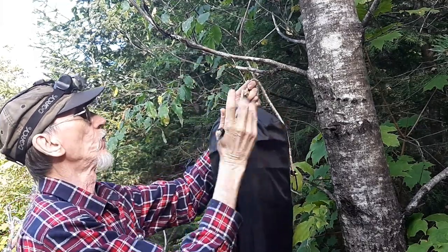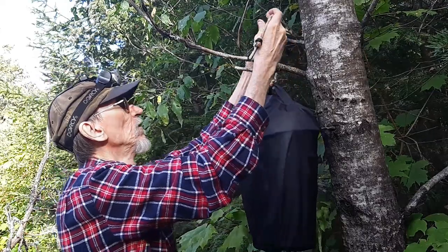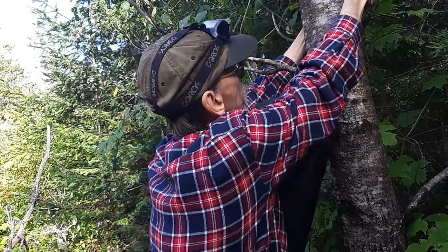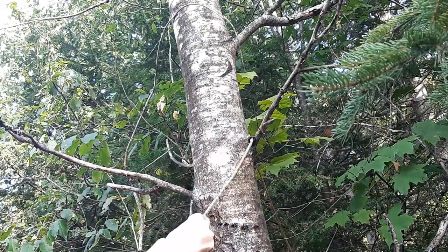So this is the right over here, and all I'm going to do is attach it to the tree without doing anything to the tree itself, and just wrapping that around itself with the bungee cord so it hooks on it and catches on the branch.